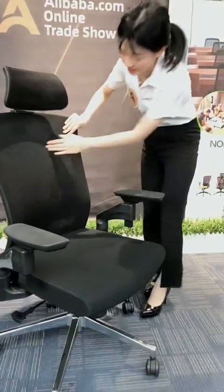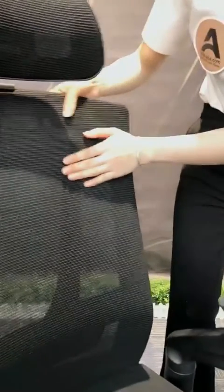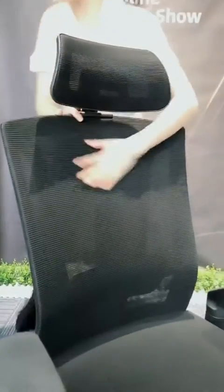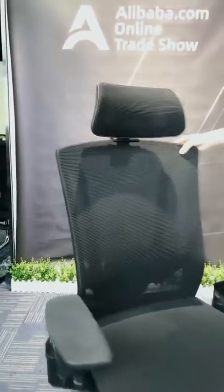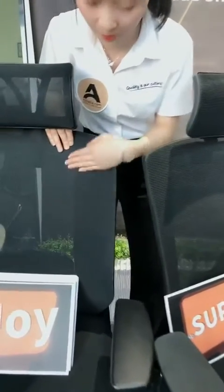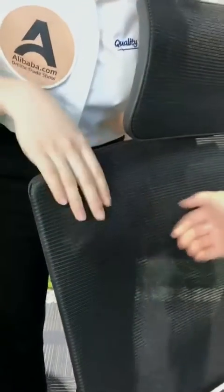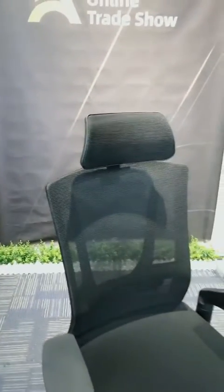And this mesh is 3D mesh. You can see 3D mesh is very elastic. It's different from other mesh. Okay, I can bring another chair. Yes, you can compare these two models. Two different meshes. When you touch this mesh, you will feel comfortable. Also, this mesh is flexible. This mesh is small with a small hole design, and the other mesh is straight line, just like a mesh fabric.